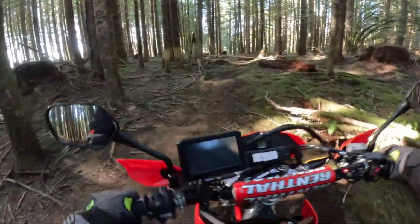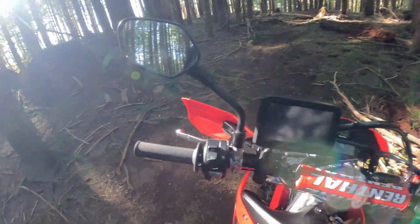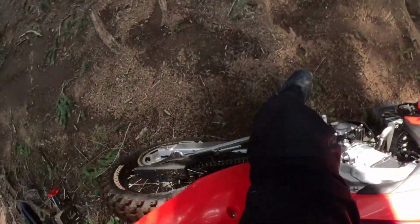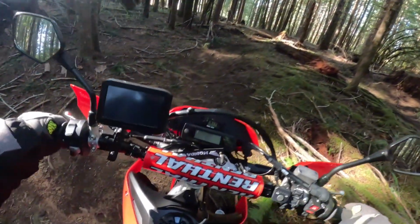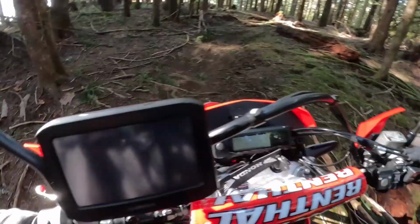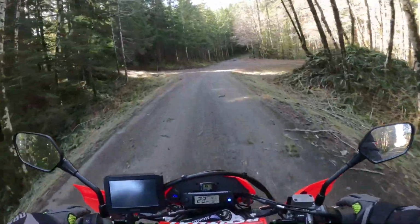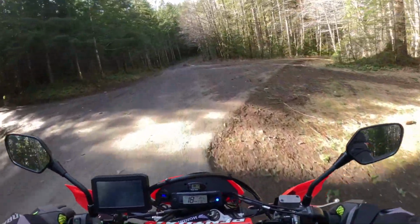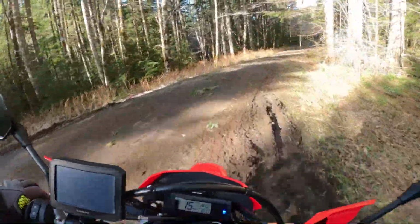Heard a branch crack. I hope I didn't get it caught in the spokes. Take a quick look. I don't think I broke a spoke. Just kind of dancing by some branches that were sticking out and hoping I didn't get caught in the wheel. I don't think I did. Okay, good. The throttle, it's not bothering me as much. So for what that's worth, it just isn't.